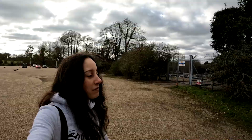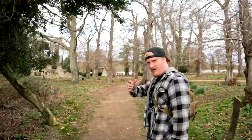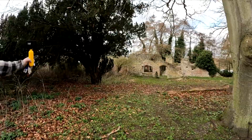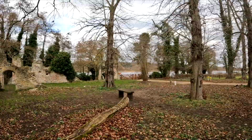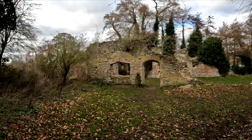What's up, guys? We've been up here and we've just got to Trowse to find some old hall ruins. This is one of the archways. I'm with Passports Vlogs. No filming around here. So it is said that this hall was built in the 1300s and King Edward III actually stayed here. He came in from the boats, from the river, and actually stayed here. So the remains here now actually date from 1450.